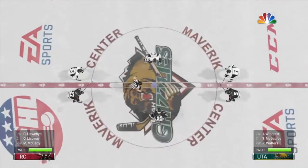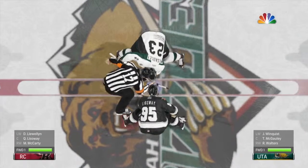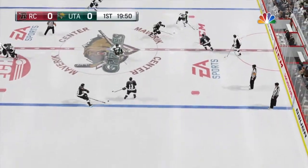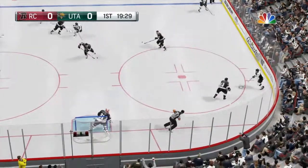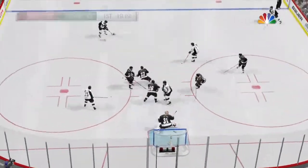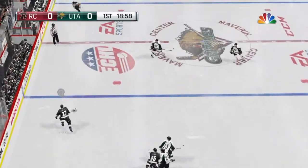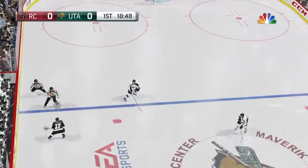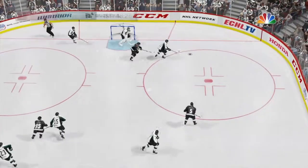We are ready for the first faceoff of the night. The Grizzlies have the first possession. A point blast and a save. Rushes along the wing at center ice. Tries to get it on net. Great save.